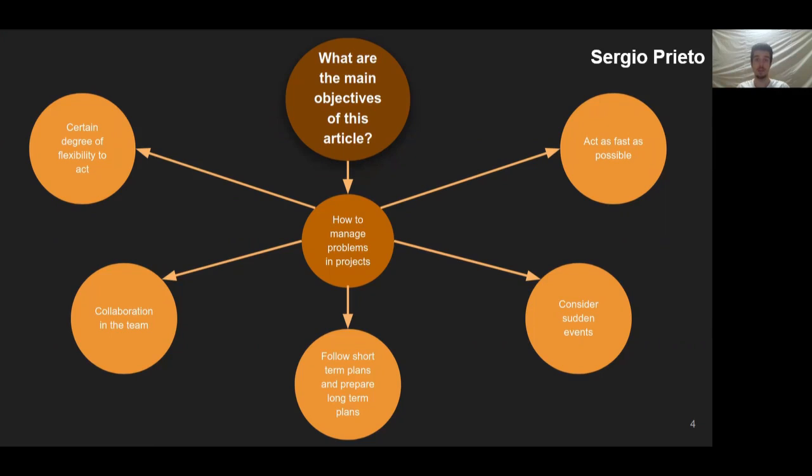However, a high degree of flexibility is best suited for small projects and small teams, since huge flexibility in a big team would complicate the coordination and chaos will increase. Another aspect to manage problems in a project is the collaboration between the team members, which will help to avoid future problems as well as locating future and actual problems.